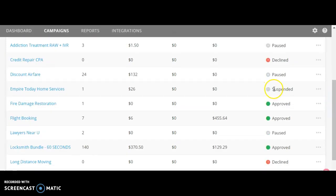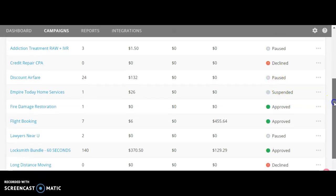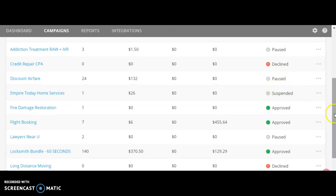If it says suspended, most likely you're not active in that offer no more. You're not sending leads, and you've been inactive for about 2 months or so, and they'll suspend it. You can reapply again, but the status will say suspended.